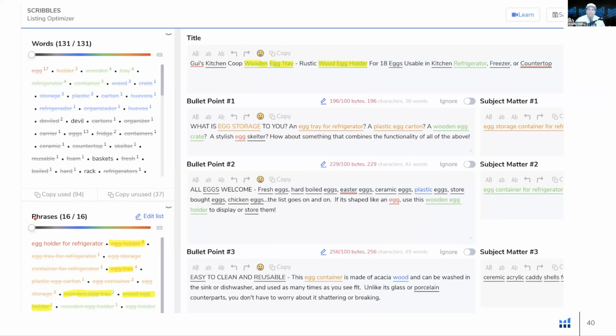All right, what does keyword stuffing mean? That would be like if I made a title like egg holder for refrigerator, egg storage container, egg container, wooden egg holder. You can't have a title like that, guys. That's not appealing to a buyer. Amazon doesn't like that. Don't do it. So the strategy is, how can you get multiple phrases in phrase form in your title without making it seem like you're keyword stuffing?